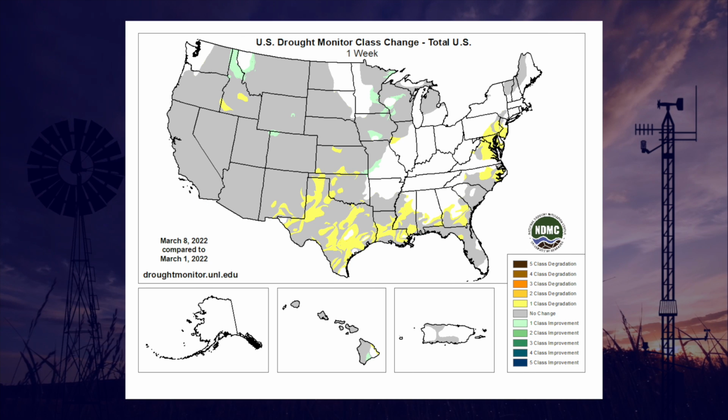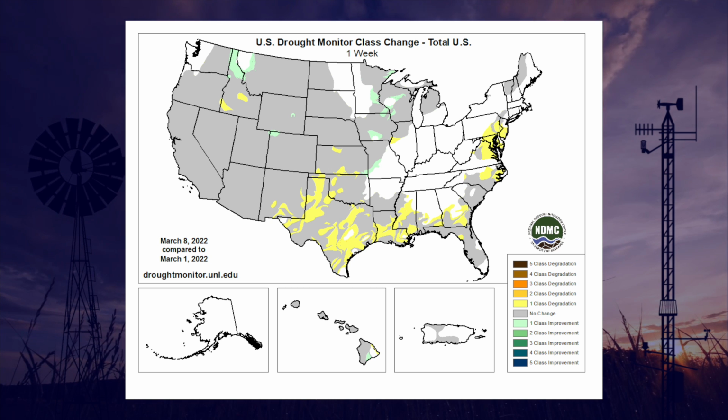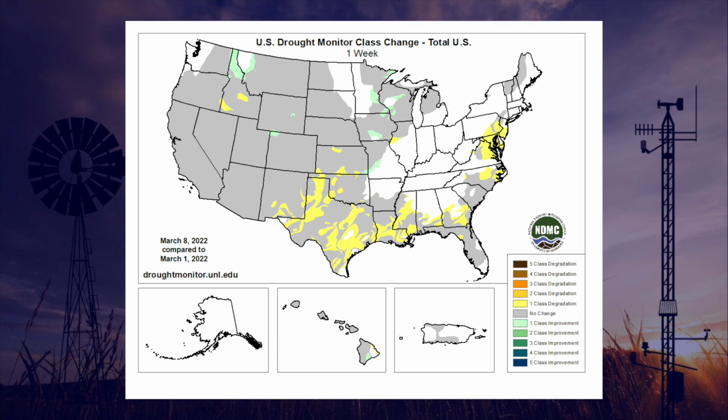If we look at the Drought Monitor change map for the country for the last week, unfortunately in our area it's all yellow, which means a 1-class degradation or 1-class intensification. And again, those are over into the far western portions of the state, a little bit down into the southwestern area, and also in the north central Oklahoma. So nothing good on this map for Oklahoma, or really most of the southern plains.